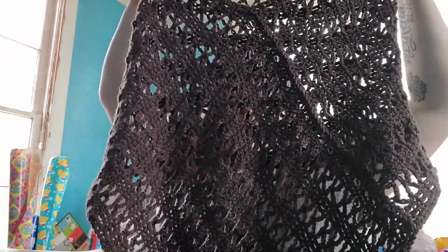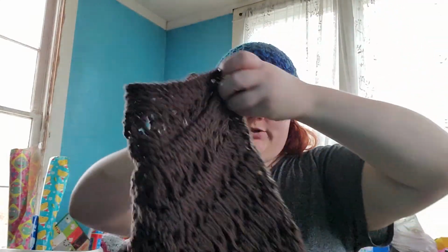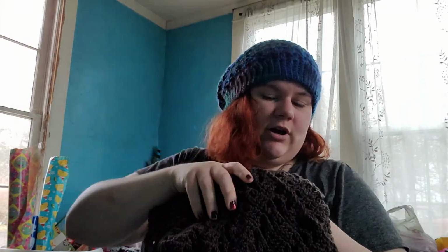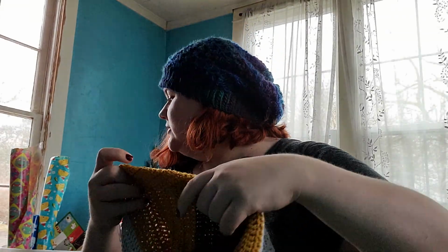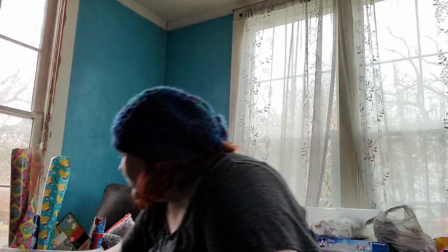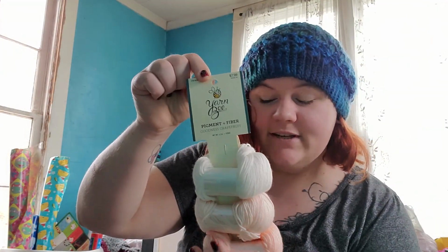This is a poncho tutorial that she had. Again, with her wool. I do have pictures of this one on Facebook and Instagram. This one I did a little while ago. It's one of my favorites. I absolutely adore the yarn. Let me actually grab the other ones I have of that yarn. It's Yarn Bee Pigment and Fiber.